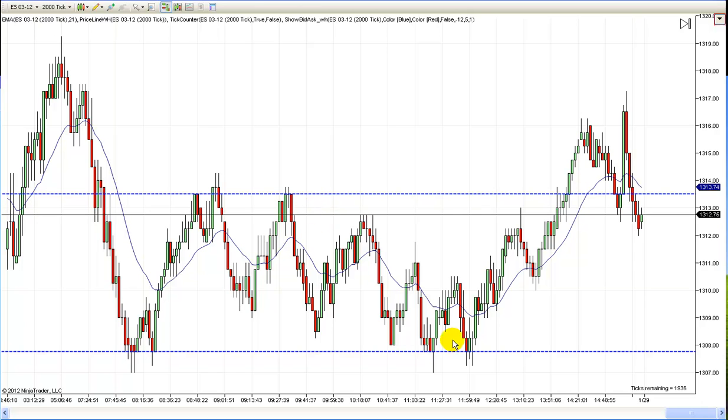Same thing right here. And actually what I would have done if I'd have entered right here, I would have exited right here more than likely and look to re-enter if it did go higher. So knowing that prices are very likely to stall right here or even reverse right here, that's usually where I'm going to have a target. And if I was coming down, my target was this line right here.